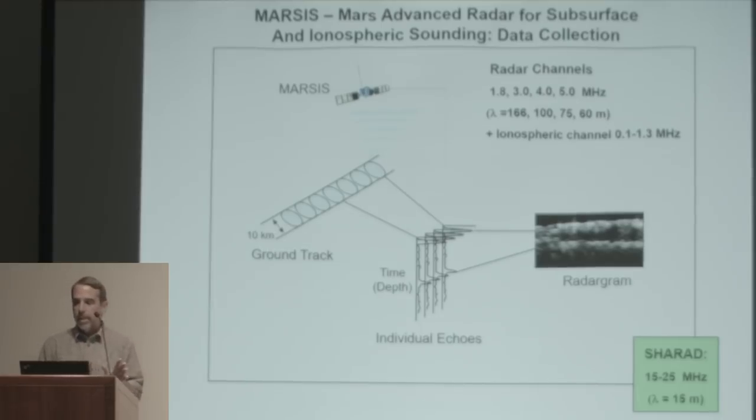Now I'm going to talk a bit about radar. So there are currently two radar sounders that we sometimes call ground-penetrating radars at Mars. One is the MARSIS system on the European Space Agency's Mars Express spacecraft, and also the SHARAD shallow radar, which is on Mars Reconnaissance Orbiter. They're sort of complementary.